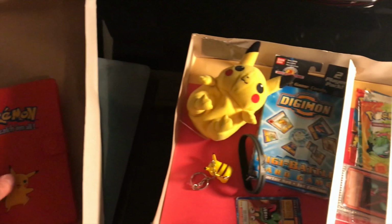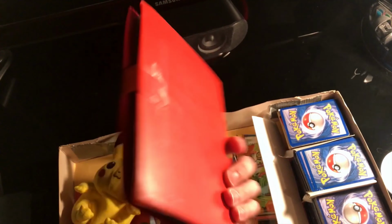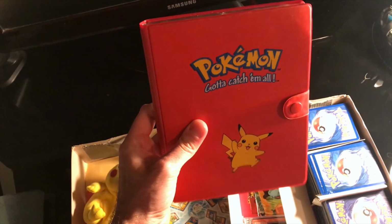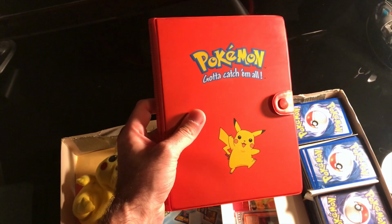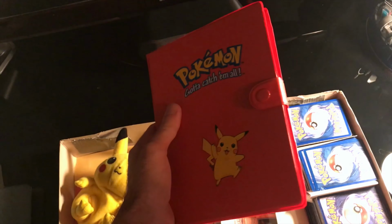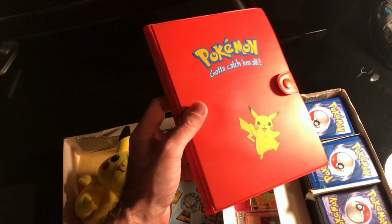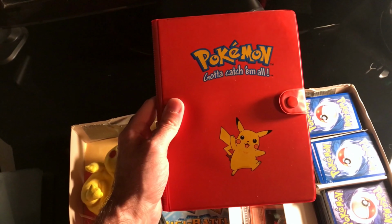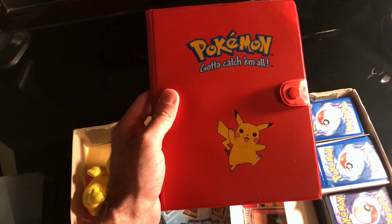Without further ado, the main piece, the collection, the holographics. You see how messed up it is, I used this a lot growing up. Probably collected Pokemon cards like many of you guys up to when I was 9 or 10 years old. Started probably in first grade. So, take a look at this album. This is my Pokemon holographic collection. We've got some good stuff in here, guys, so stick around.